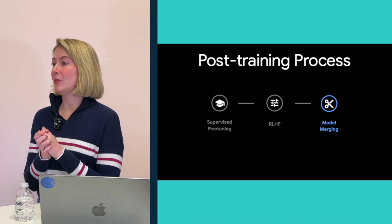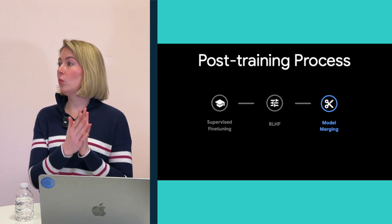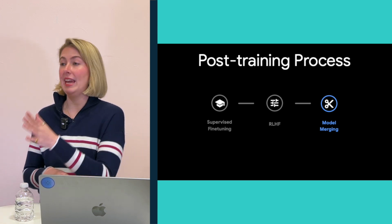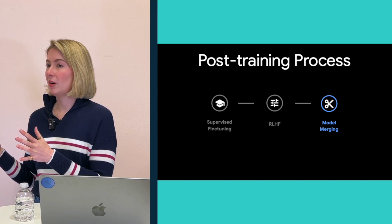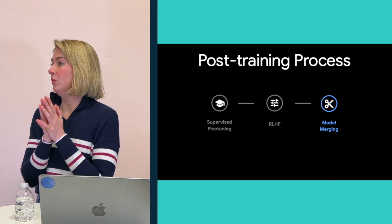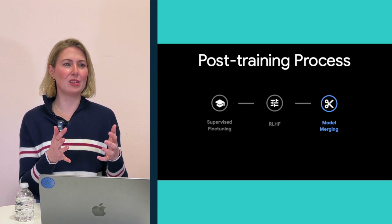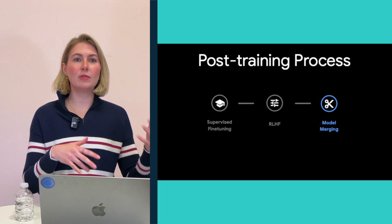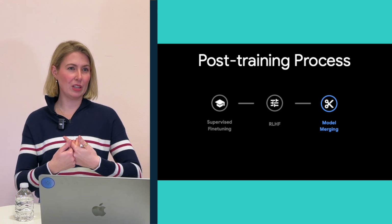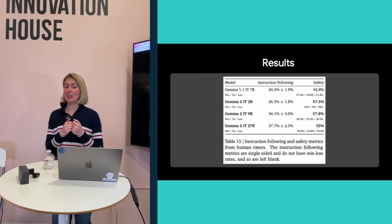The final step is that we do model merging. Our first two steps, SFT and RLHF, we run several times with different hyperparameters to generate a couple of different candidate models. And at the very end of this process, we average all of these model weights together to create one single model candidate. We've found that across the board, this sort of model merging allows us to produce a couple of different candidates that might have different strengths, and then to put all of those strengths together into a single model. And this combination of methodologies has been incredibly effective.